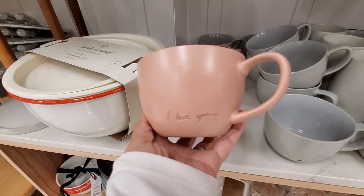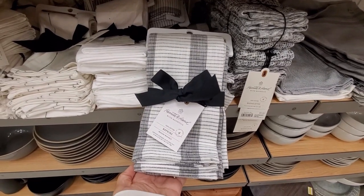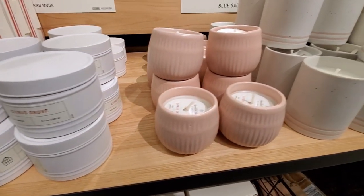I'm Mily and today I went to Target to see the new collection by Hearth & Hand. I'm going to show you all of it and also what I got.